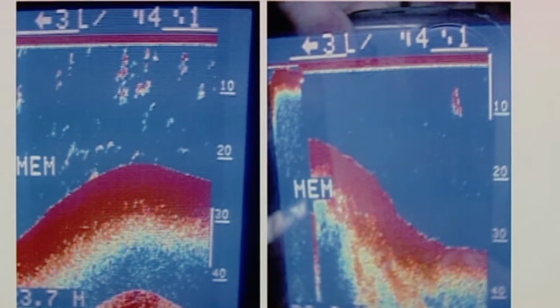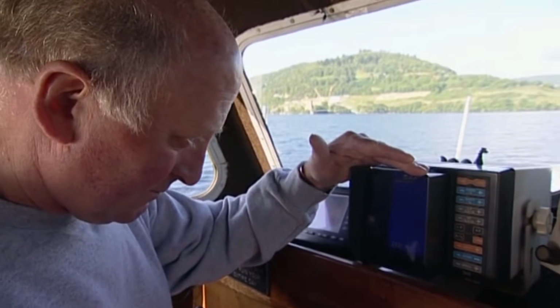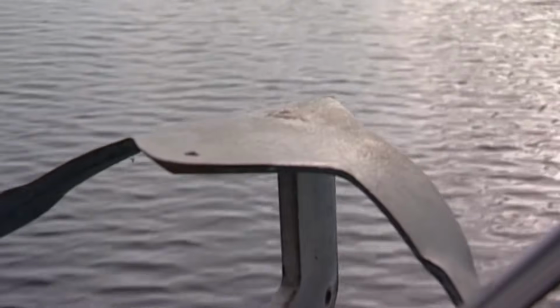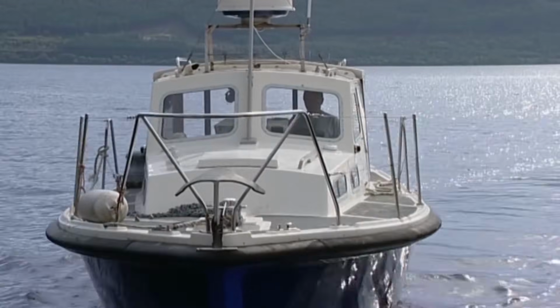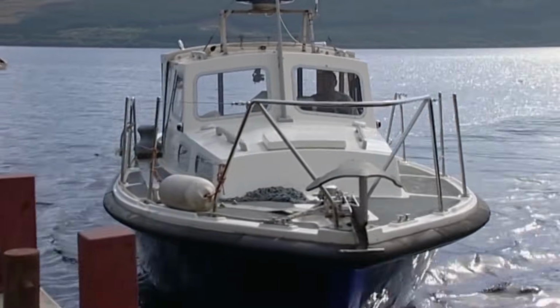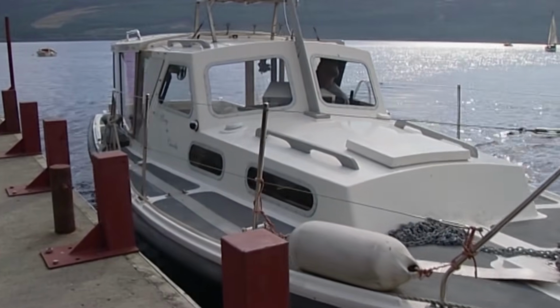So is this now scientific proof of the monster's existence? Mingus hopes that one day sonar will give him a definitive answer. It keeps you going. It makes you maybe even intensify the search. Another important day for Mingus in the search for Nessie. And he'll be out again tomorrow, searching for another sonar contact to solve the mystery of Loch Ness.